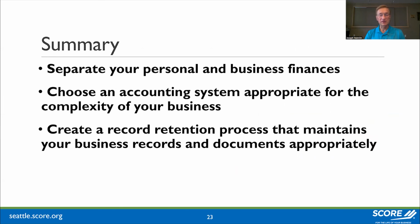So in summary for this presentation, before I hand it off to Gary, to talk about federal taxes, what we've talked about thus far is separating your personal and business finances. And secondly, we've talked about how to choose an appropriate accounting system. And don't forget to get professional advice on this. And then create a record retention process, because record retention is really a process that maintains your business records and documents appropriately so that you can refer to them in the future, particularly if you get an audit by a taxing authority.